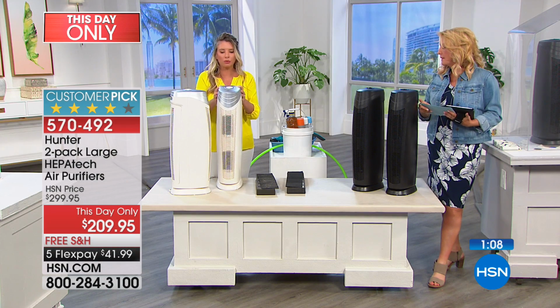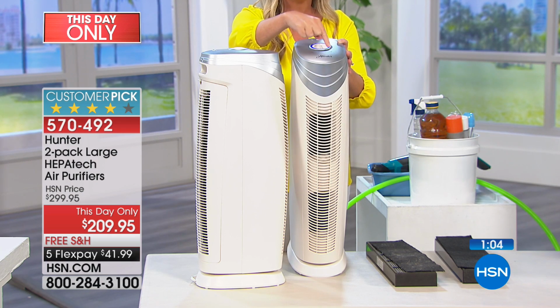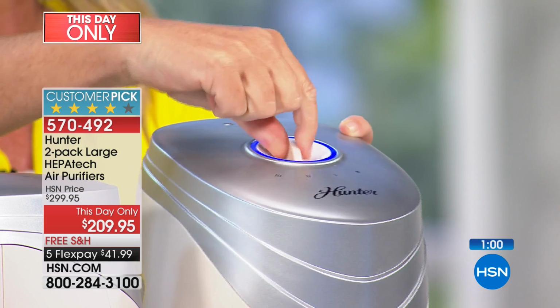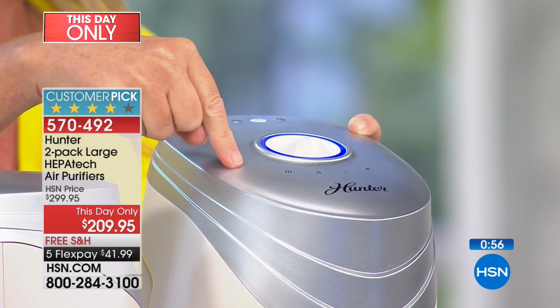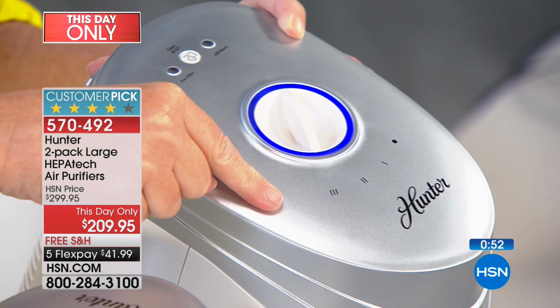Yeah, so the way this works, we've got a little manual thing up top here. You've got it on, you can do off, first speed, second speed, third speed. Third speed to me is when I burnt that toast or I burnt that fish or I've got that stinky smell that Suzanne had. I'm gonna turn this on high and it's gonna get rid of it, okay?